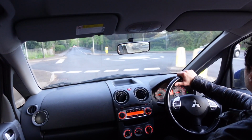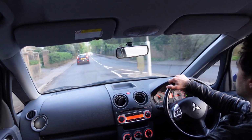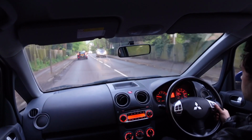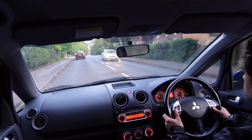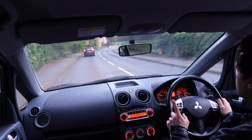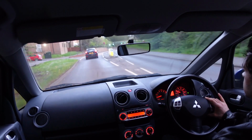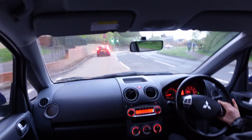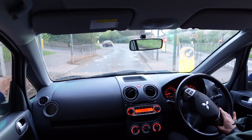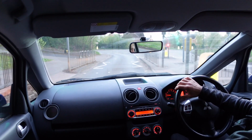In fact, okay, let's wait for this guy. Let's go on that road, as here we can go a little bit faster and test the cruise control. Yep, and cruise control is working. Now the next thing I need to try is if actually the start and stop system works. Is there anyone behind us? No. Let's stop at that traffic light on green. Okay, start and stop works as well. Brilliant.